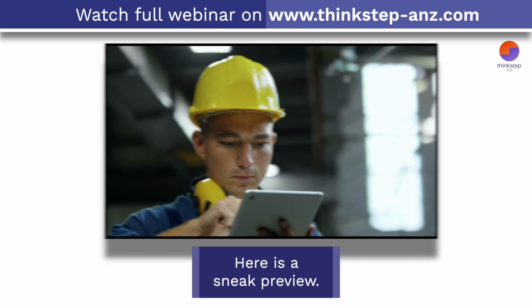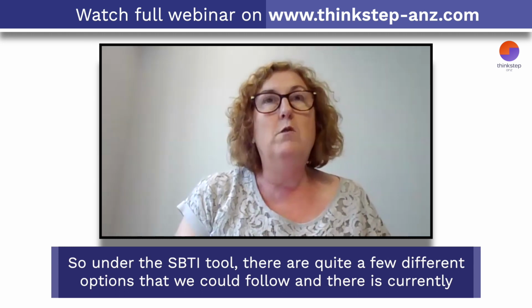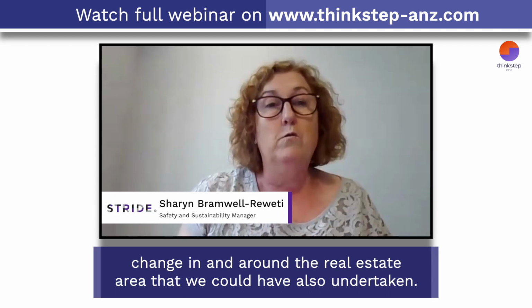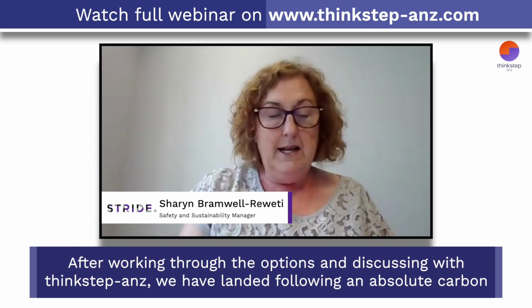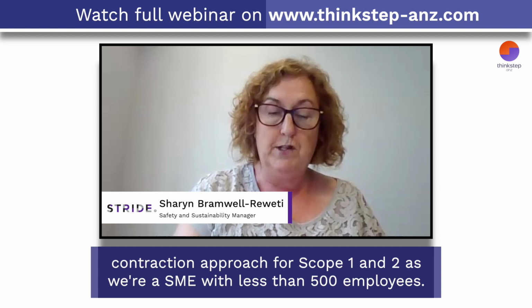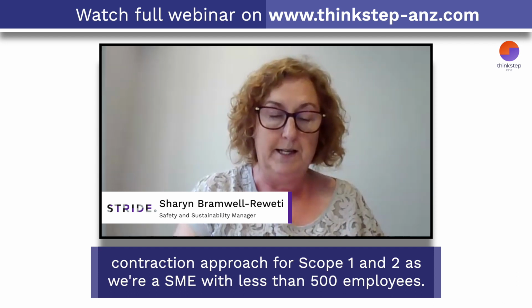Here's a sneak preview. So under the SBTI tool, there were quite a few different options that we could follow, and there's currently changes around the real estate area that we could have also undertaken. However, after working through the options and discussing it with ThinkStep, we landed on following the absolute carbon contraction approach for Scope 1 and 2, as we're a small to medium enterprise with less than 500 employees.